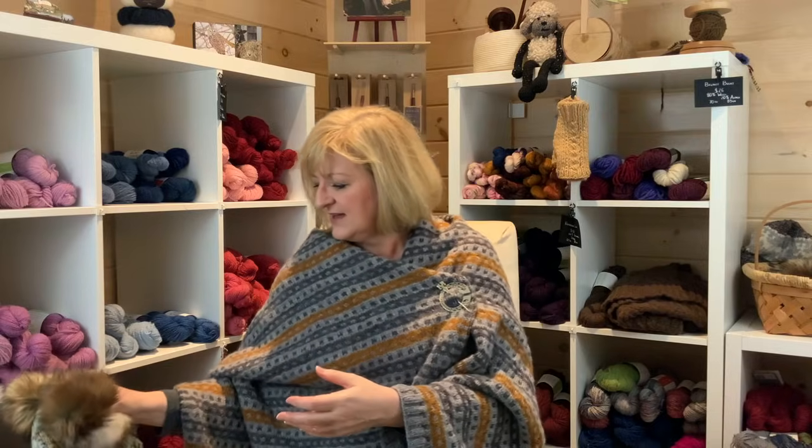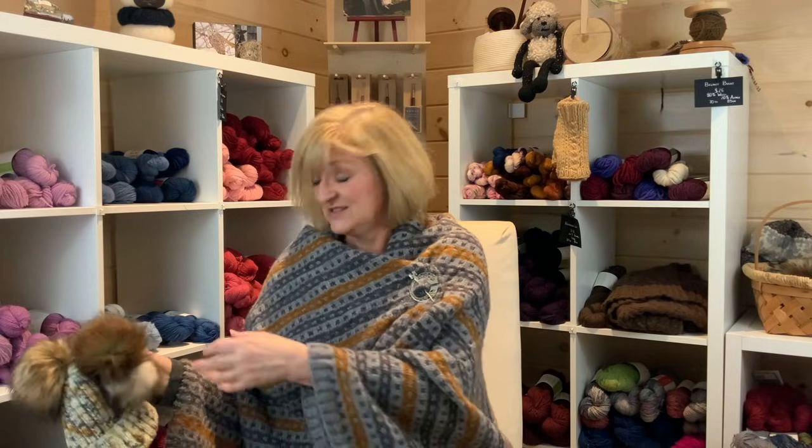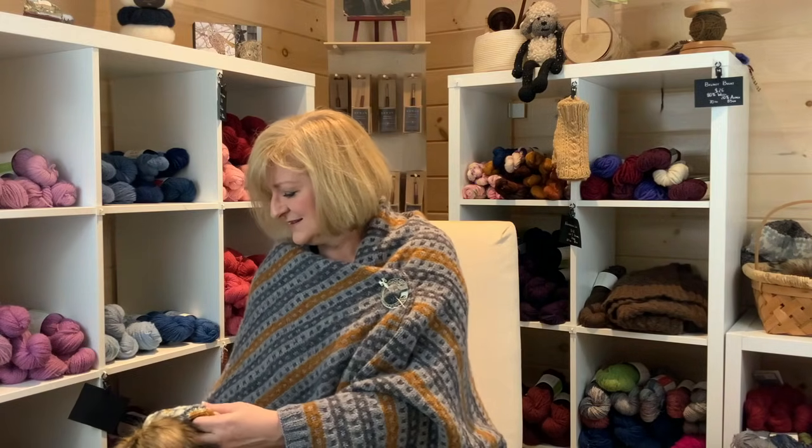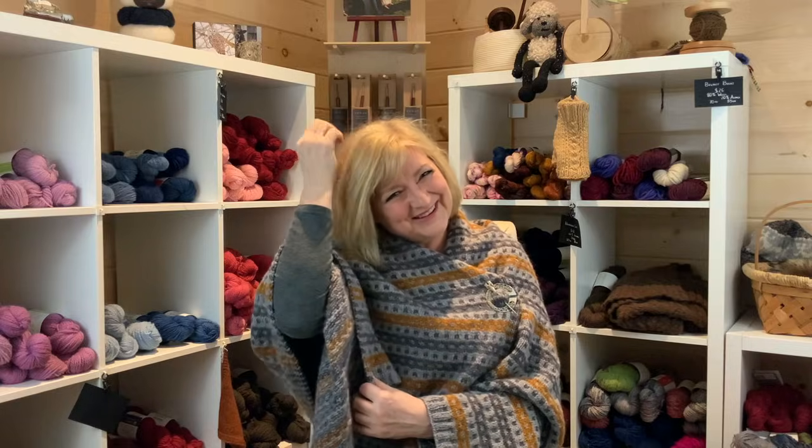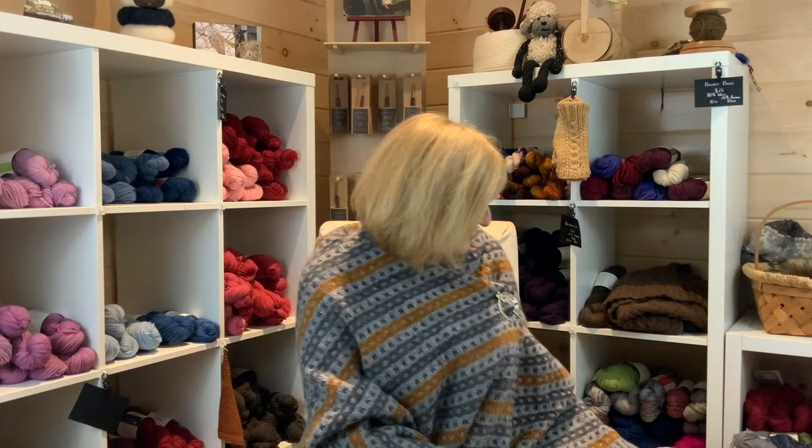So there's that hat. But Janet wasn't finished yet. I'm just going to have to take a look at my producer. I don't mind trying the hats on, but it does.